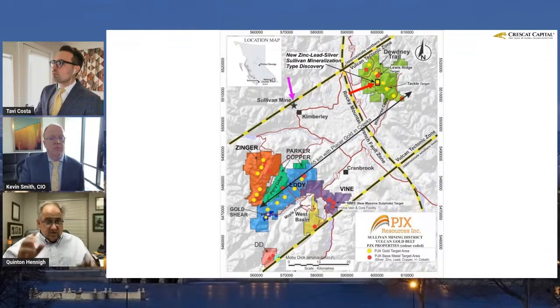Okay, that picture I showed of the model with the basin and multiple events happening, I think this is another major zinc-lead event within the same basin that Sullivan formed. All right, let's go to the next slide.